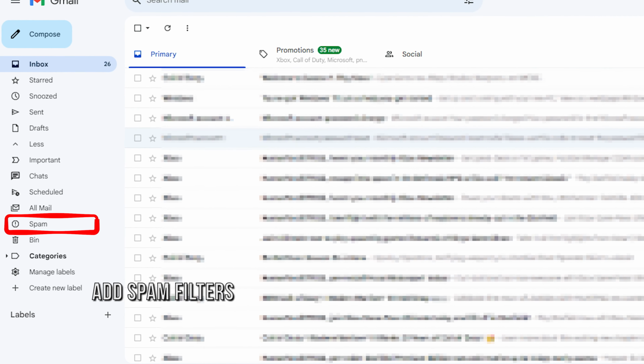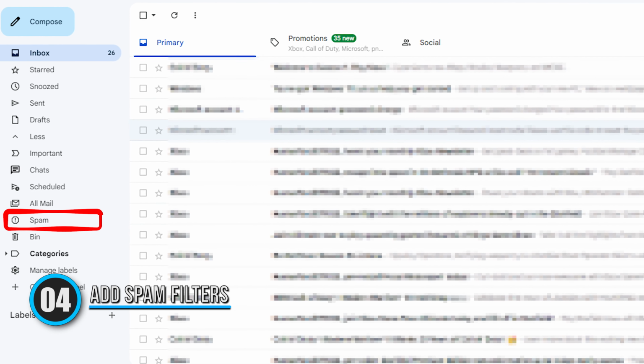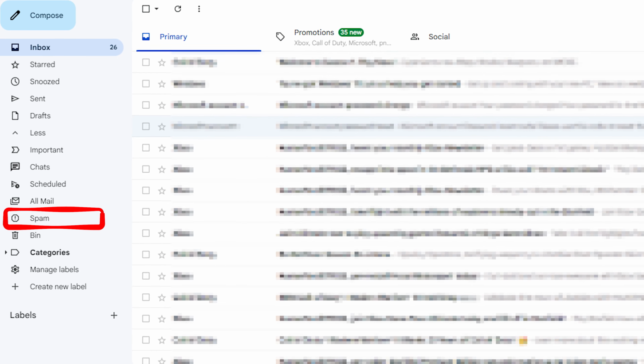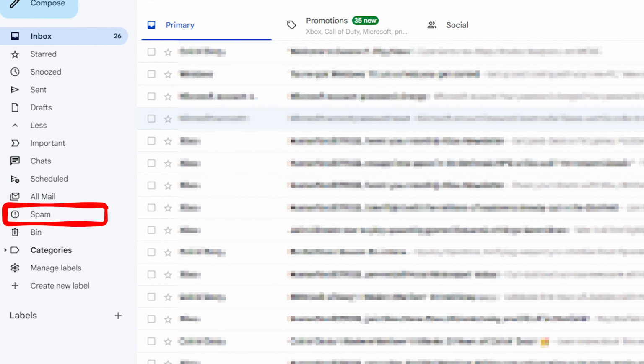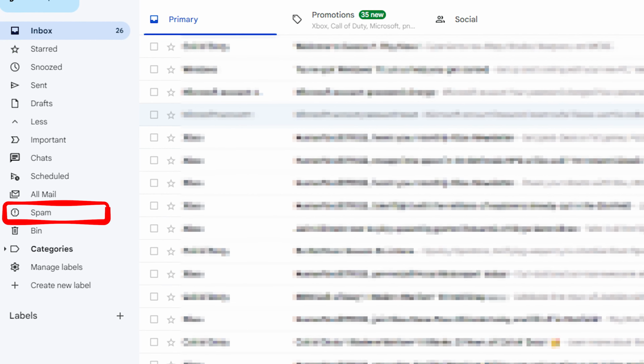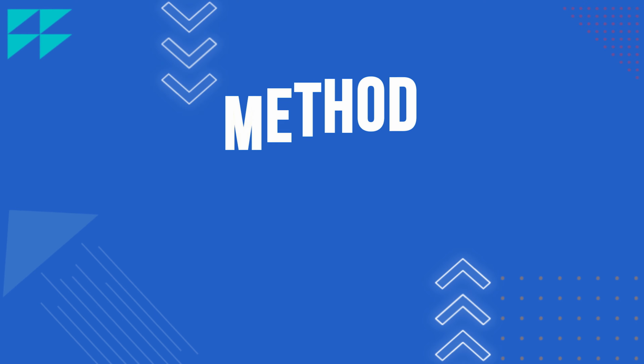Method 4. Add spam filters to your email. Make sure to enable spam filters on your email as they automatically filter potentially malicious messages. Keep checking your spam folder to ensure any important emails aren't being marked as scam.